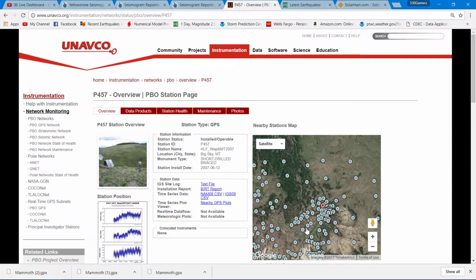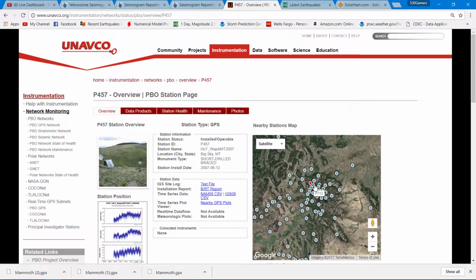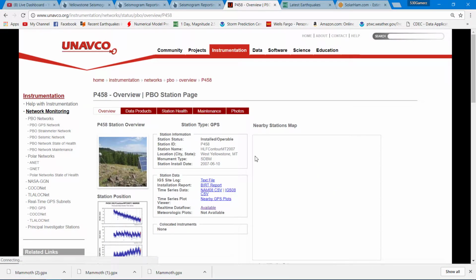So I kind of zoomed in over here on the Montana and Wyoming region here. For example, let's go over here to P458. It's a station in West Yellowstone, Montana. It tells you the latitude, longitude, and also elevation, installation type, and actually gives a cool little picture over here to the right. But if you want more information on it, you just click on that station there.